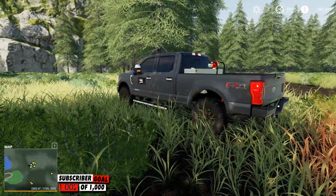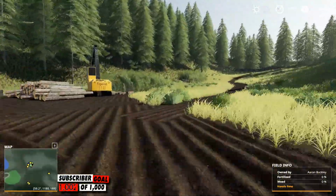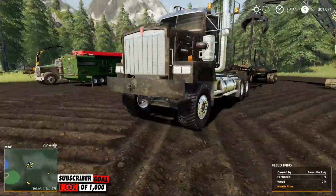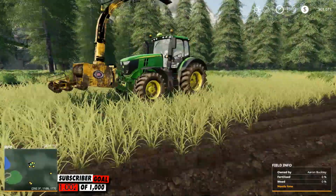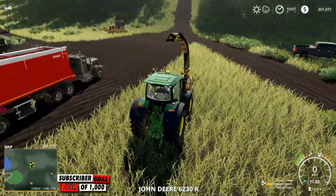Alright, that's going to be it. So, what do we need to do now? Okay, we've got some trees over here that still need to be processed. We got some pieces on the ground to be picked up. Looks like I just kind of left it right where it was.